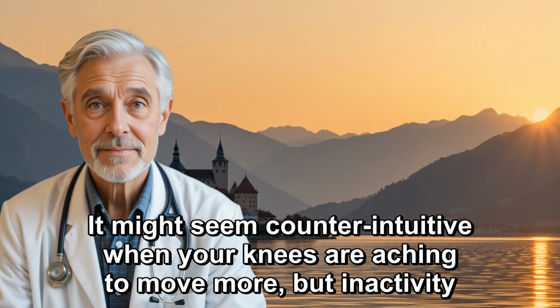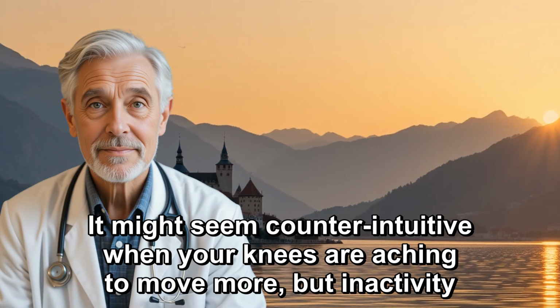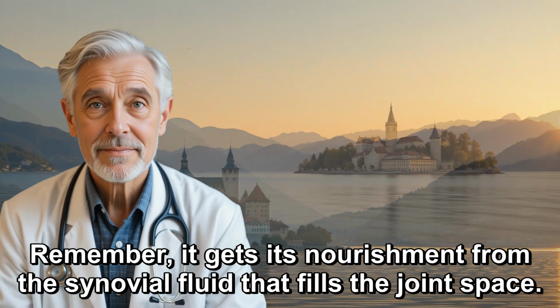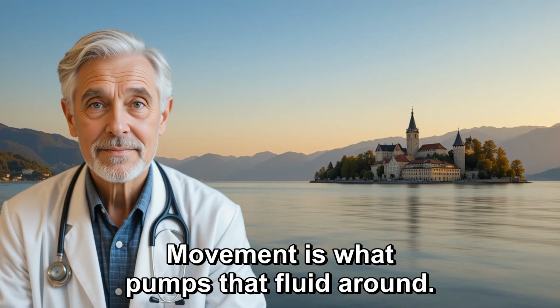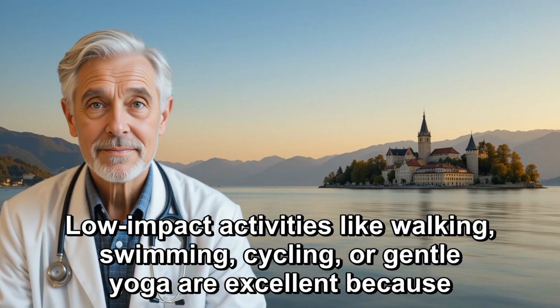Consistent movement. It might seem counterintuitive when your knees are aching to move more, but inactivity can actually make stiffness and pain worse. Cartilage doesn't have its own blood vessels. Remember, it gets its nourishment from the synovial fluid that fills the joint space. Movement is what pumps that fluid around, delivering nutrients and carrying away waste products.